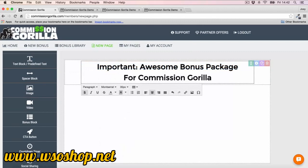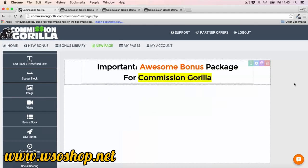You can also change the color of individual words. So if you want to change certain words up, you can do that too, which I think is very nice. You can also highlight text, things like that. So it's very, very easy. It's very much click and do, very simple to create.